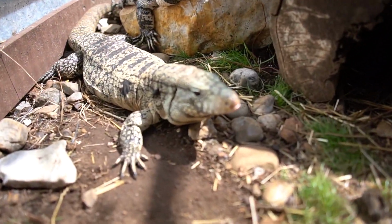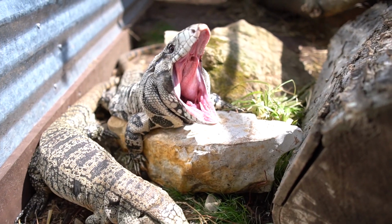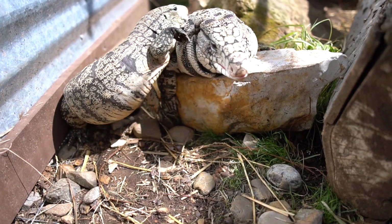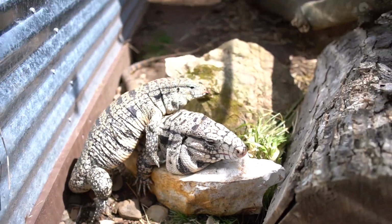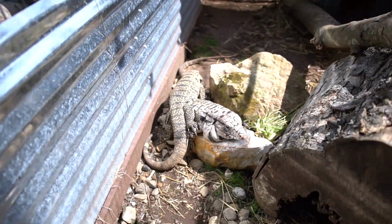But I've mentioned a few times in a few videos that Payload has a new girlfriend in his enclosure with him. And I'm looking at her right now, and I'm ready to introduce her to you guys. So here she is. And look at Payload with that big boy yawn. Amazing, amazing boy. But you can see the female is beautiful. She's absolutely gorgeous. She looks a lot like him.